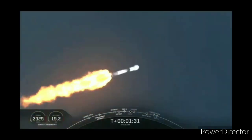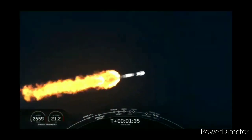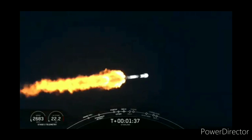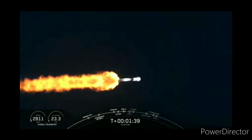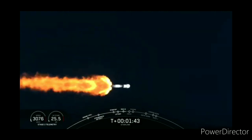That's when the loads on the vehicle are the highest from the combination of our velocity increasing while the density of the atmosphere decreases. Now coming up in just about a minute, we will have three events happening back to back. First will be main engine cutoff, or MECO. That's where we'll shut down those 9 Merlin engines. You can see the plume expanding from them on the back of the rocket here. That'll be in preparation for stage separation.